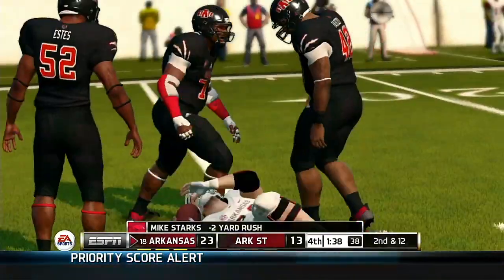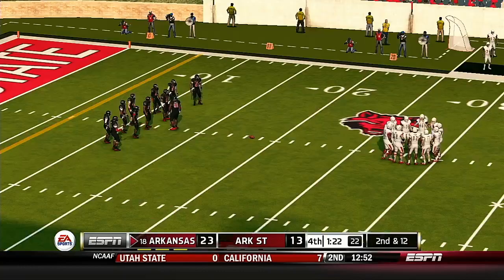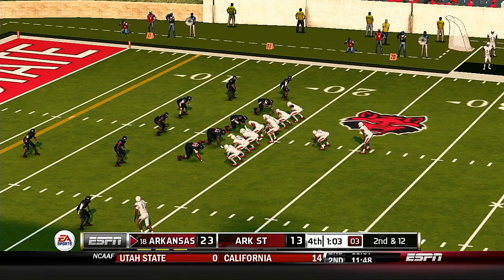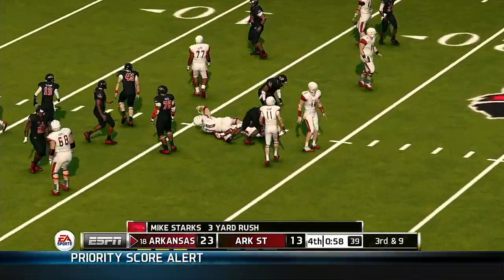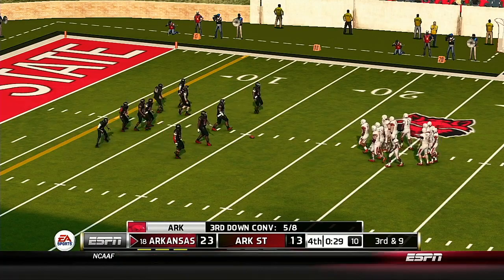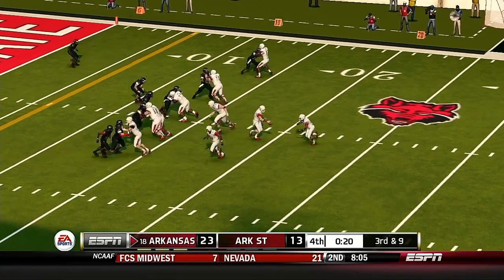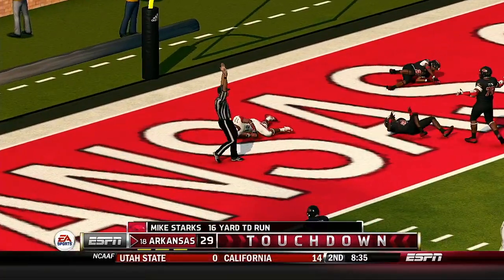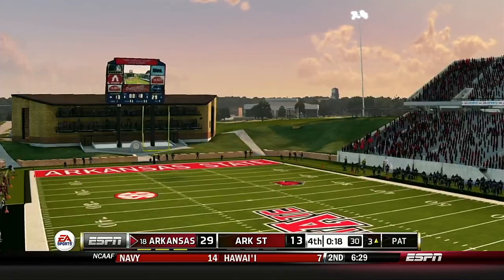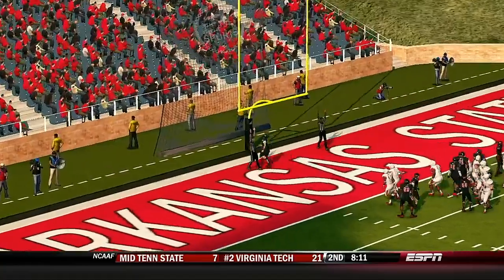And they make the stop at the 18-yard line. To maybe the 16-yard line. And so it's another third down upcoming here. The 10. Touchdown, Razorbacks. Splits the uprights with the extra point.